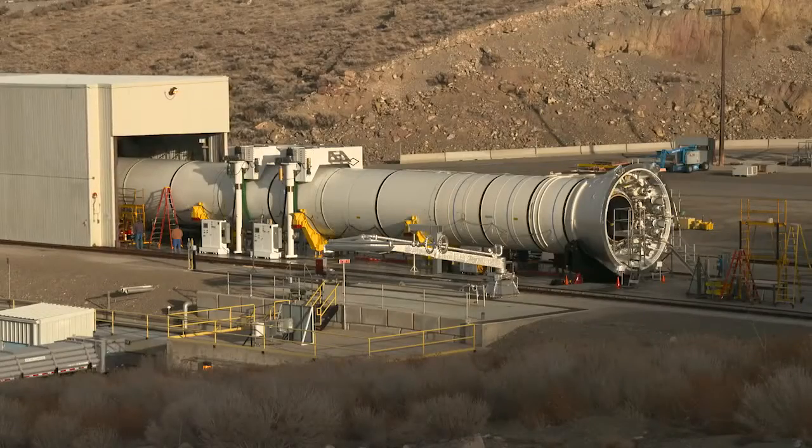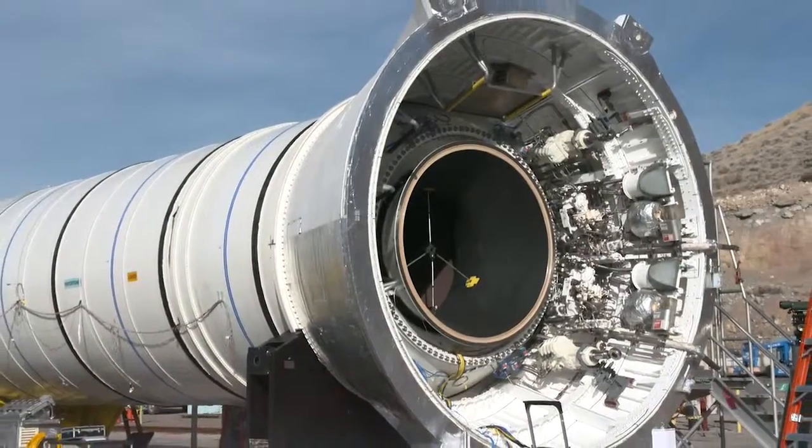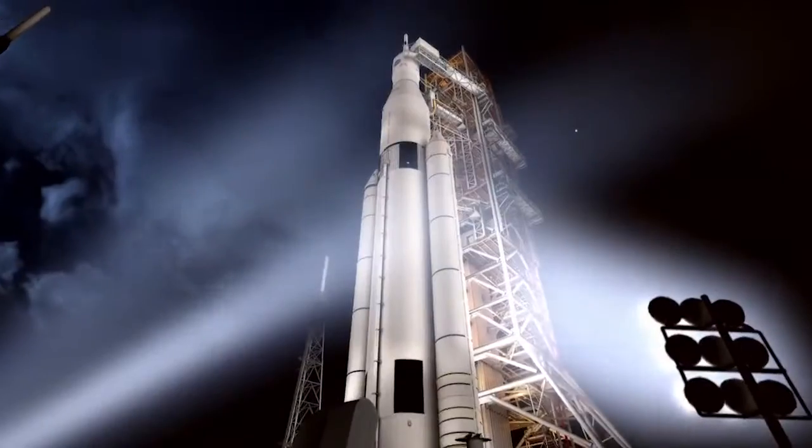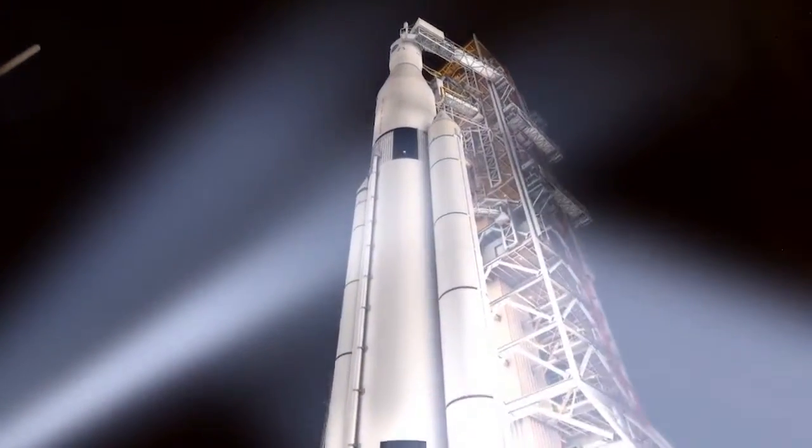This project has been a real fun effort in trying to take a heritage booster that had many, many years of reliability and great performance and evolve it into something bigger and better. When we first undertook this design and qualification for the new booster, part of the mission was to make the booster more affordable and more modern, and of course it had to be completely redesigned for a new mission.